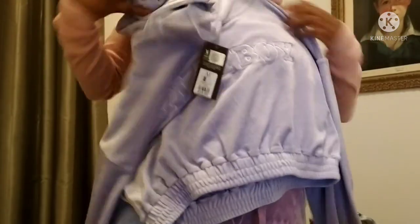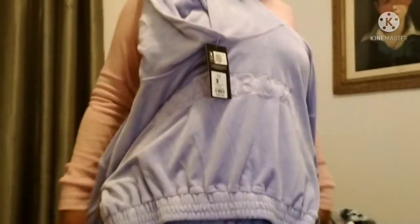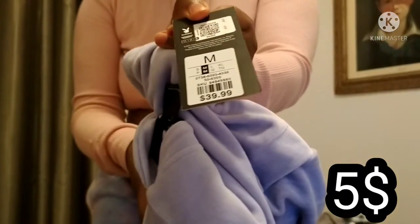Oh, this is a hooded crop cinched waist thing. It's velvet, and it says, what does it say on the front? It says Playboy. I don't know why I got it in Playboy, because I don't like Playboy. And it's originally $40.